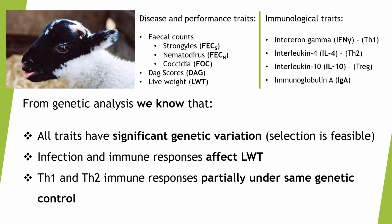carried out as part of my PhD project. For this, a series of disease, performance, and immunological traits were recorded on lambs. From the initial genetic analysis, we know that selection is possible for all traits, as all of these have been found to have significant genetic variation. Both infection and immune responses affect live weight. And finally, Th1 and Th2 immune responses are partially under the same genetic control.